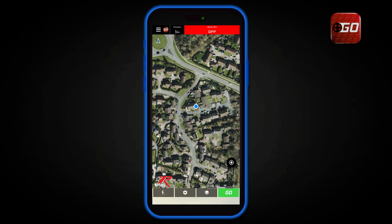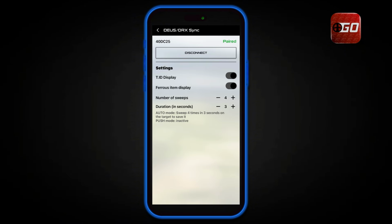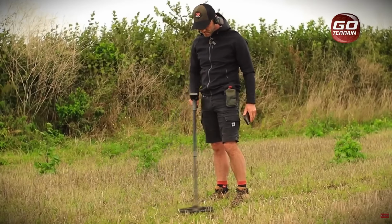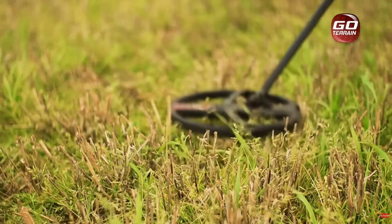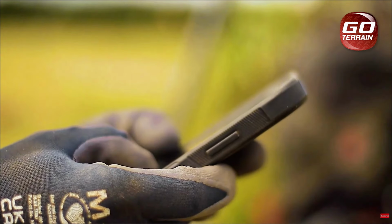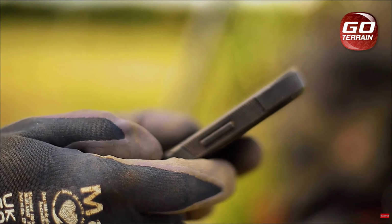Another great feature to mention is that you can now manage your paired coil list much more easily. Did you know that if you own an XPMetalDetector, you can link it wirelessly to the GoTerrain app by pairing your coil? This means that when you encounter targets, you can add these to your activities and routes without having to push any buttons at all, letting the machine do all the work while you simply metal detect.